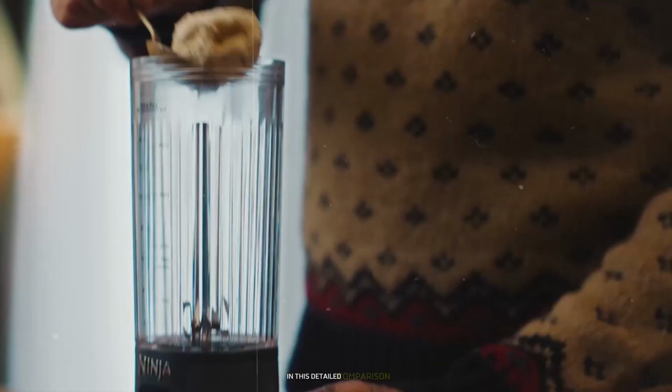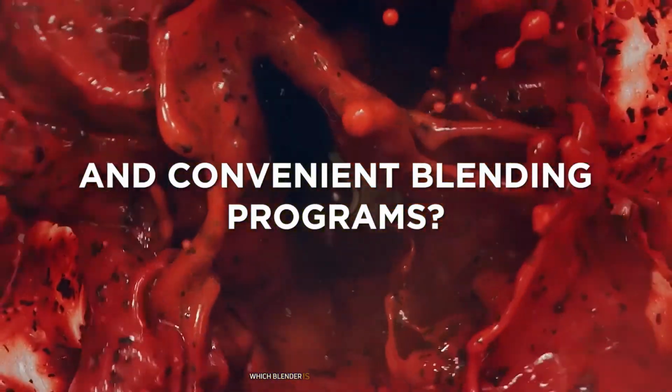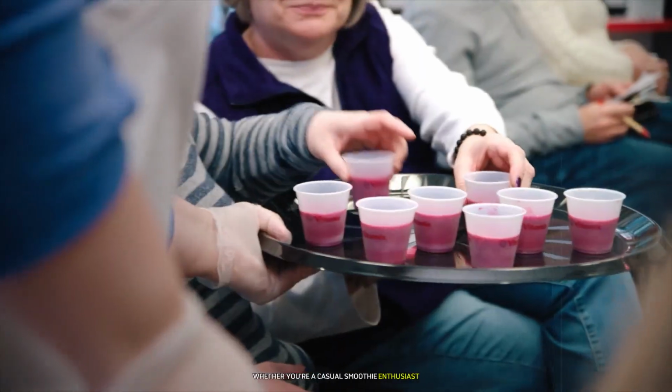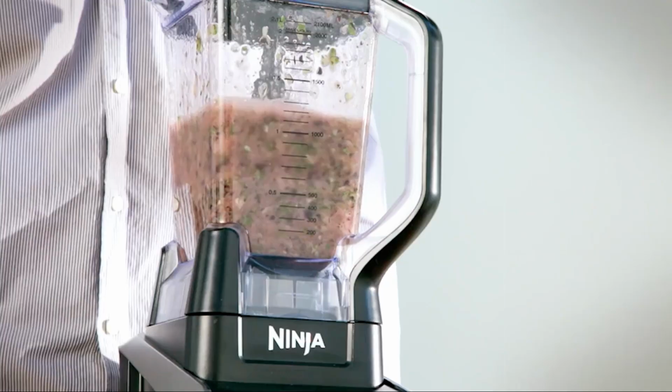In this detailed comparison, we'll dive into everything from design and performance to price and accessories to help you determine which blender is the better fit for your kitchen. Whether you're a casual smoothie enthusiast or a culinary perfectionist, this guide will provide all the insights you need to make an informed choice. Let's blend in.